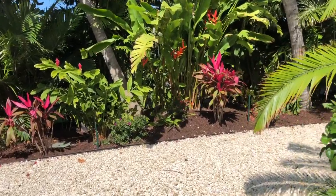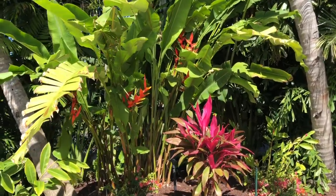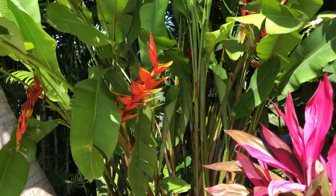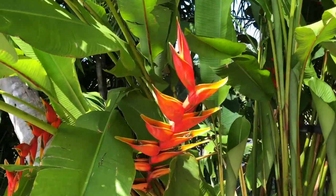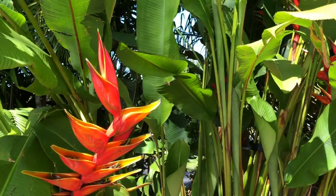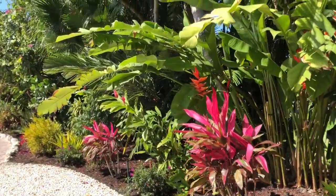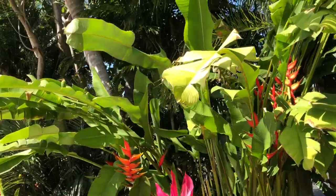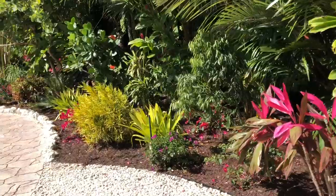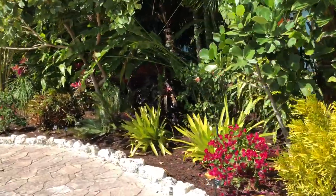And look at all of the tropical foliage, just beautiful. Look at these heliconia over here. Now, this is not your typical variety that you see in the big box stores. I think these are absolutely beautiful. These fascinate me. Very nice looking and huge. And then we have more cordyline. Look at that color that they're giving. Nice pops of color. Some more bromeliads.